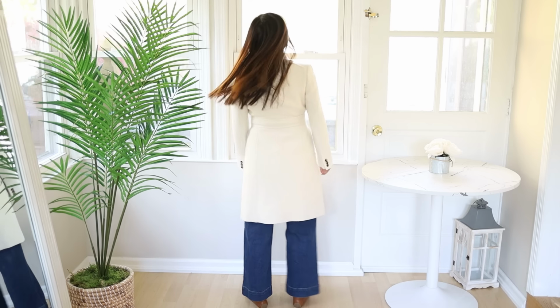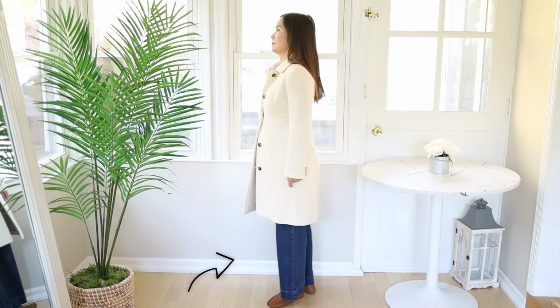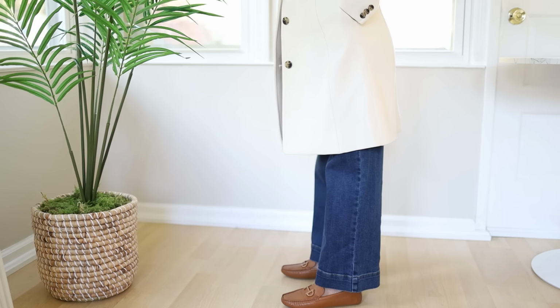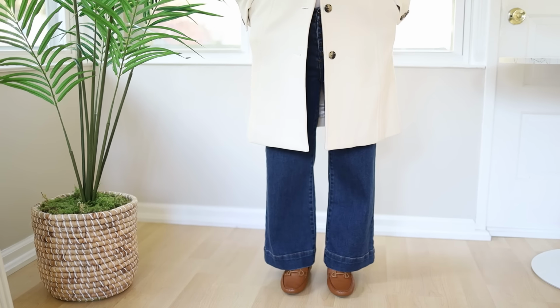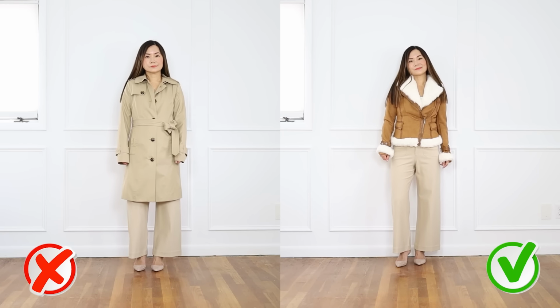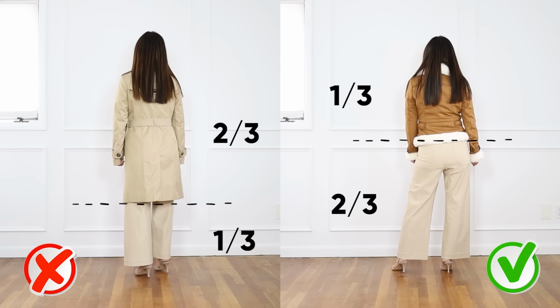The reason the longer outerwear looks unflattering with wide leg pants is because when they're long, they have a wide opening at the bottom. And that's two wide openings in your silhouette. That's why it's never gonna look pleasant to the eye. Instead, when you switch to shorter outerwear, immediately your silhouette looks cleaner and this is much better body proportion.